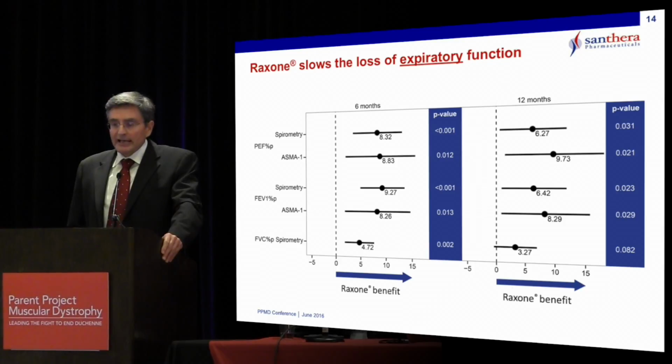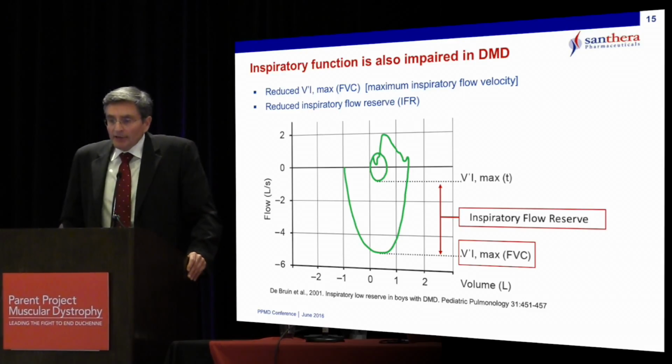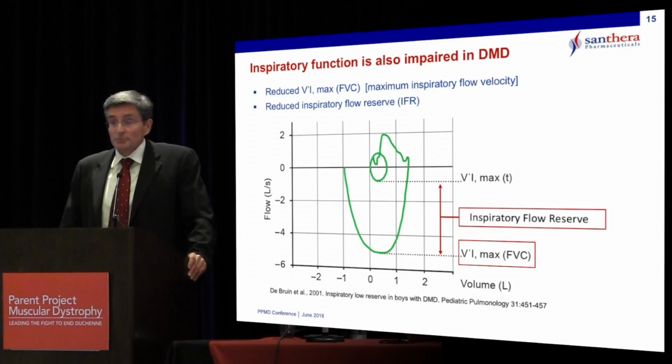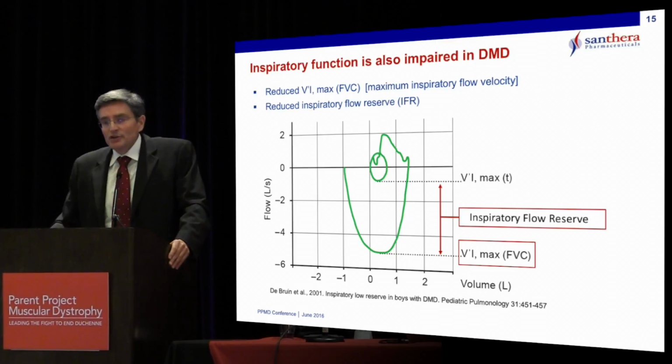Now, as I said, these data have already been published and they have already been discussed in the community. And we would like to focus on a few more recent analyses that we have conducted, starting with inspiratory function. Because, remember, for respiration we need both inspiration and expiration. I've shown you now the data for expiration, now we talk about inspiration.